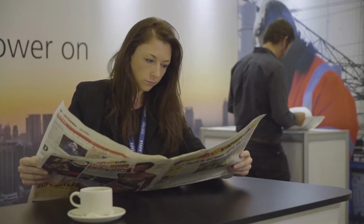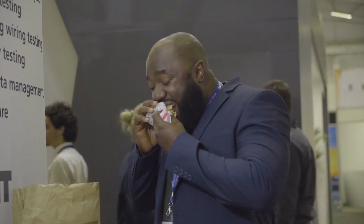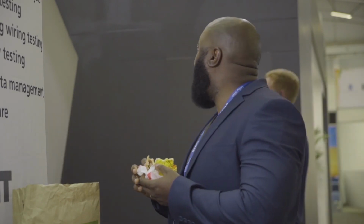Don't appear disengaged, such as reading or on your personal device. Eat or drink at the stand. Chew gum or cluster in a way that blocks entry for visitors.